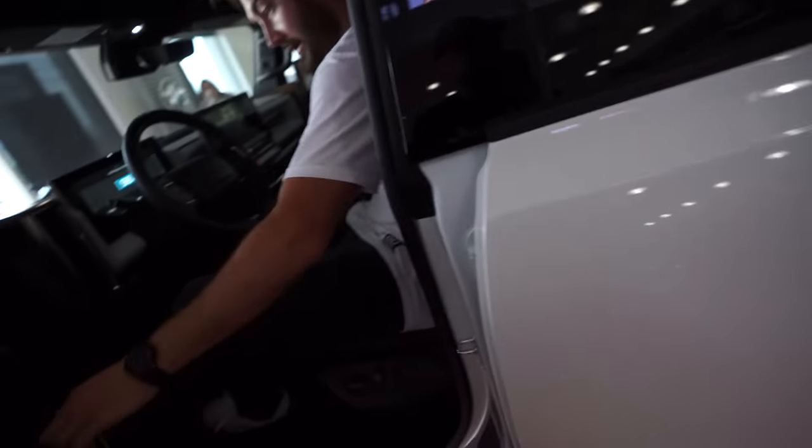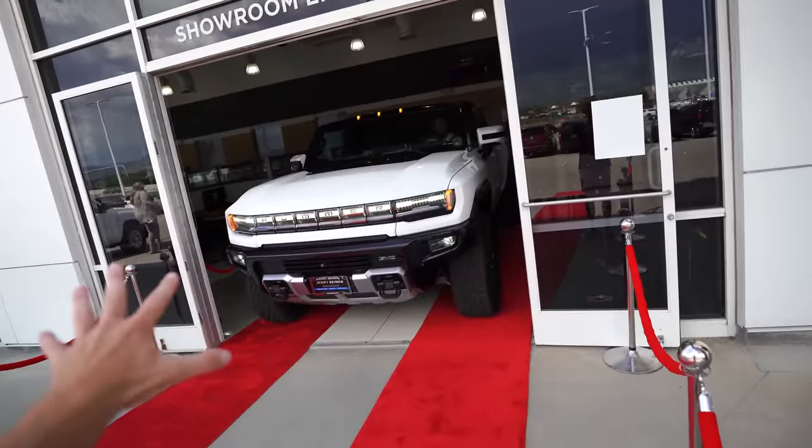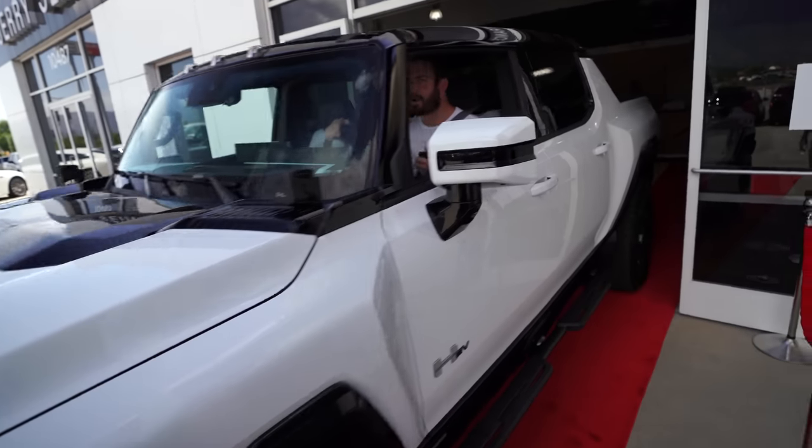This interior is so sick though. I'm honest with you, I don't know what I'm doing. Wow. It's just like any normal vehicle. You turn it on, you put it into drive, do not launch it into me. Where's Watts to Freedom again? Now, I don't want to offend any Tesla fanboys or Rivian fanboys, but you guys have officially been outdone. This thing is so sick.